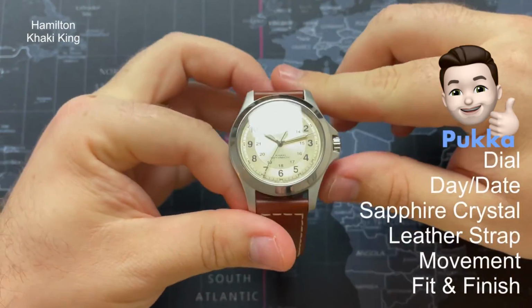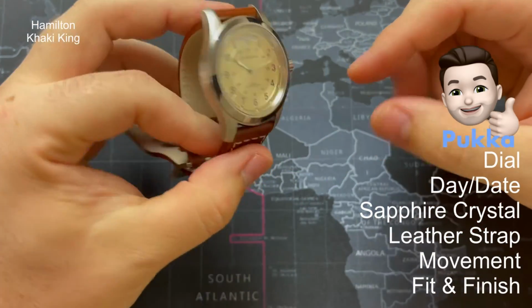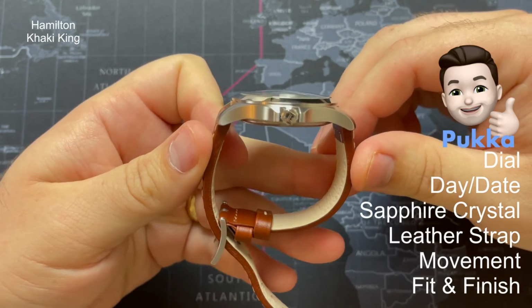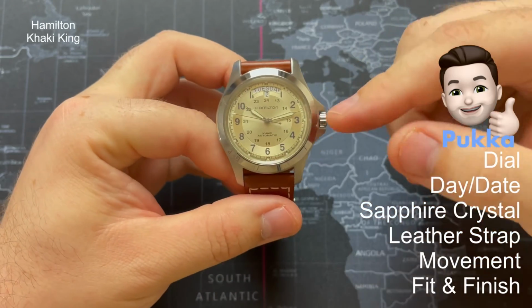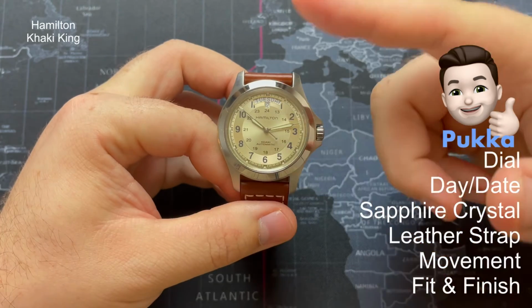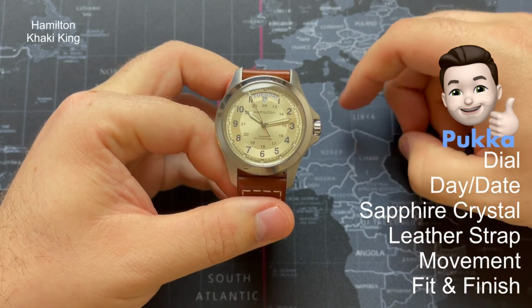And also just the fit and finish, as you probably would expect. Everything is done to a great standard. The brushing is really nice. Everything fits nicely. Yeah, this watch has lived up to every expectation. So just to summarise, I would go with the dial, the date location, the sapphire crystal, leather strap, the movement and the fit and finish for what I think is pucker.